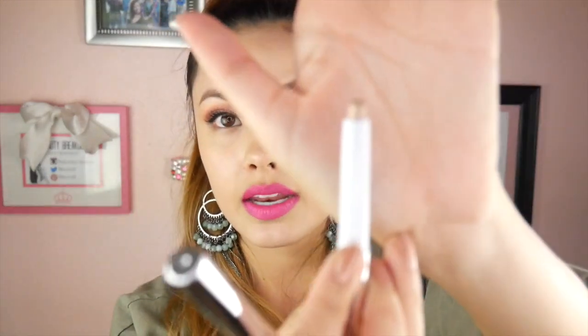I need to research. These are two of the Shadow Stick Extra. This one is in Burnished Bronze and Champagne. So here we've got a champagne color, obviously.